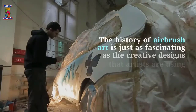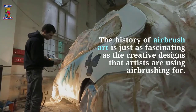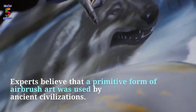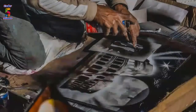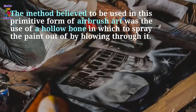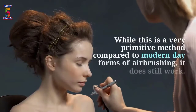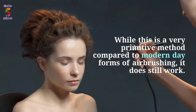The history of airbrush art is just as fascinating as the creative designs that artists are using airbrushing for. Experts believe that a primitive form of airbrush art was used by ancient civilizations. The method believed to be used in this primitive form was the use of a hollow bone in which to spray the paint out of by blowing through it. While this is a very primitive method compared to modern-day forms of airbrushing, it does still work.